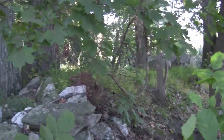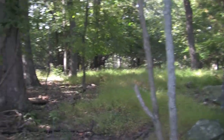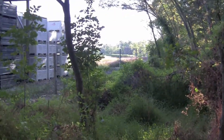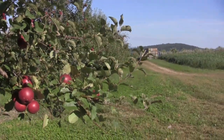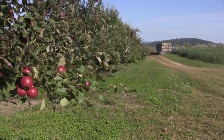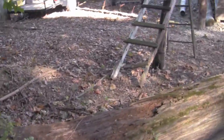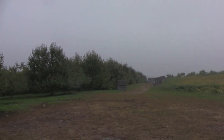So here's the setup. Apple orchard, Oak Ridge. This Oak Ridge borders this apple orchard and soybean field. It's very hard to get in here though because the only access is over this familiar ladder, which busts the deer out. The deer get busted out of the fields, out of the apple orchards and the fields, and there's really no way you can get in here without spooking them. So it's very difficult to get in here.